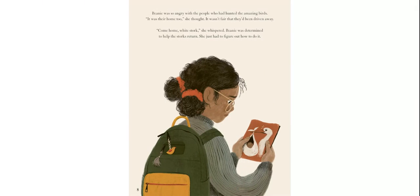Beanie was angry with the people who had hunted the amazing birds. It was their home too, she thought. It wasn't fair that they'd been driven away. Come home, white stork, she whispered. Beanie was determined to help the storks return. She just had to figure out how to do it.